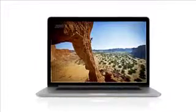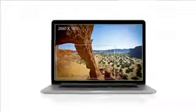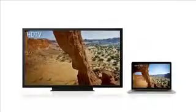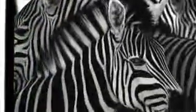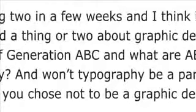With a resolution of 2880 by 1800, this display has over 5 million pixels. That's 3 million more than an HD TV. At this resolution, on this screen size, pixels just seem to disappear. You see an extraordinary level of detail in your photos. And typography looks amazing. It's sharper than a printed page.